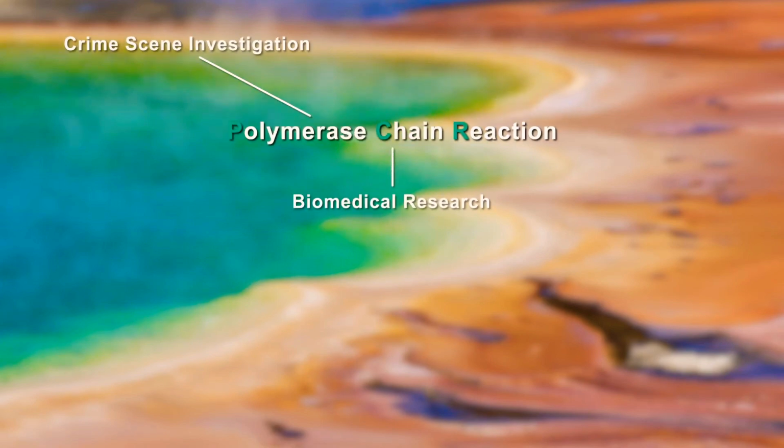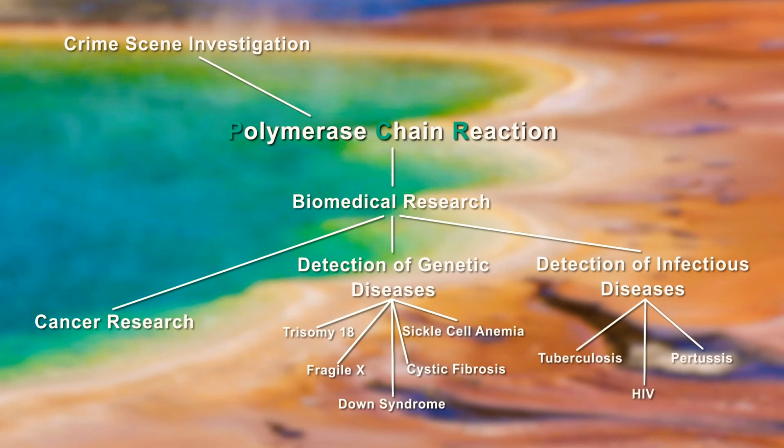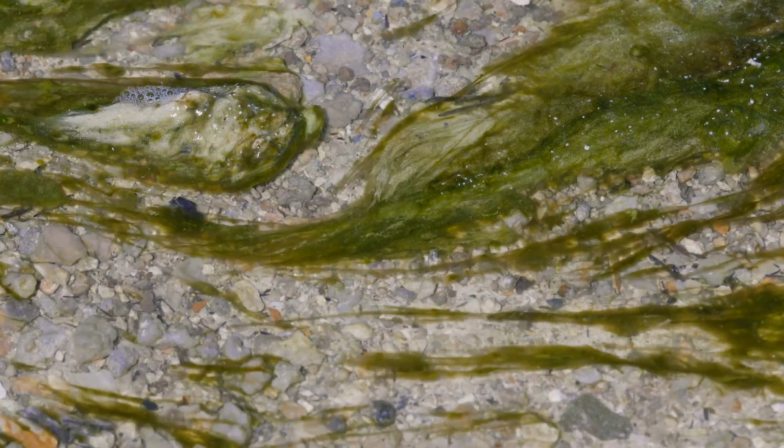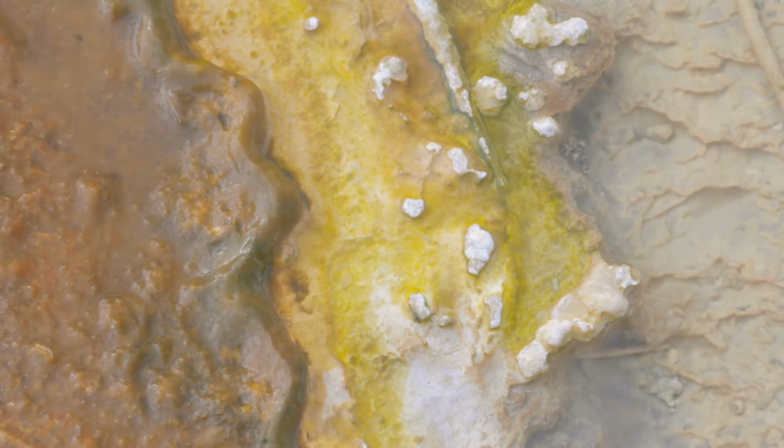PCR is used in things like crime scene investigation. It's also used extensively in biomedical research, looking for ways to cure cancer. And that's not all. PCR is both part of screening for genetic diseases and the early detection of infectious diseases, such as HIV. It is also used to amplify DNA from the remains of our ancestors, helping shed light on the evolution of early humans. It is amazing that a tiny microbe discovered in Yellowstone has had a big impact on our everyday lives.